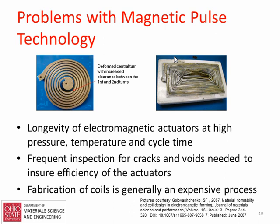As we can see here on the right side, this was a coil that saw pretty dramatic failure. Frequent inspection of the tracks and voids is needed to ensure that the efficiency of the actuator stays and it doesn't fail. And fabrication of the coil is generally an expensive process.